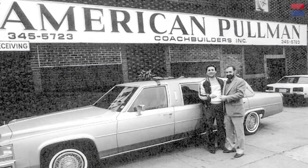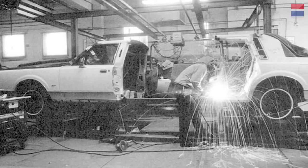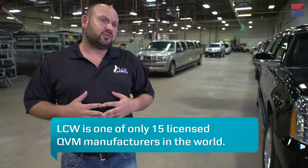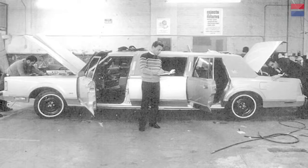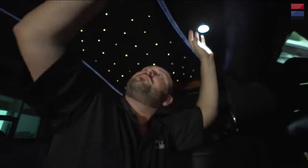LCW was started by my father, Ken Boyer, in 1972 in Brooklyn, New York. We've been manufacturing limousines and armored cars this entire time. LCW Automotive Corp is a QVM and CMC coach builder. That means we're a qualified vehicle manufacturer for Ford and a Cadillac master coach builder. Growing up around these cars, maybe even thinking that I was conceived in one of these cars, I always knew this is exactly what I wanted to do.